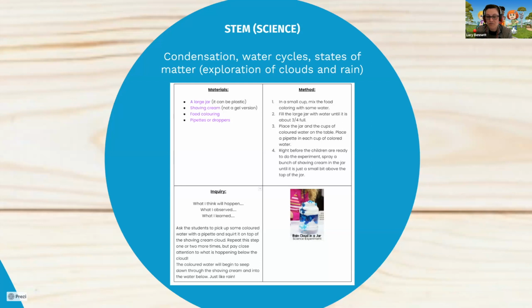Again, different types of inquiry questions there that students can be immersed in: what I think will happen, what they've observed and what they've learnt. And that's the power of that reflection component that we were talking about before with the nature of inquiry.